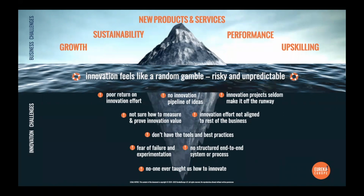If you consider that nine-tenths of the issues are hidden below the surface and are our innovation challenges that you've just been speaking to eloquently, then above the surface, we've got our business challenges, be they related to growth, sustainability, developing new products and services, improving our performance, cost savings, new business model, or any of the issues around upskilling and training and labour issues. I'm sure you're all working to some degree in one of those areas, and you need to innovate.